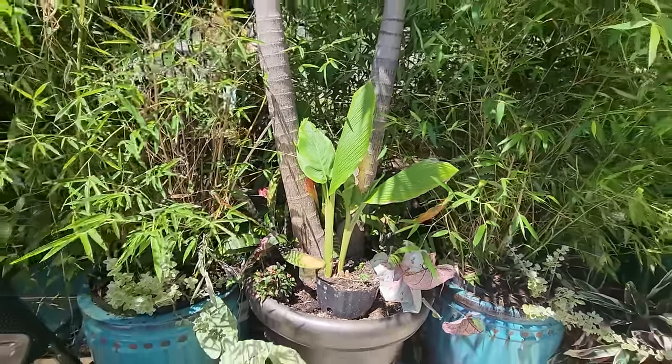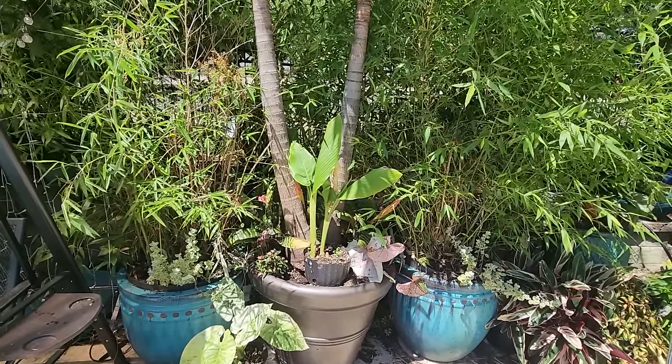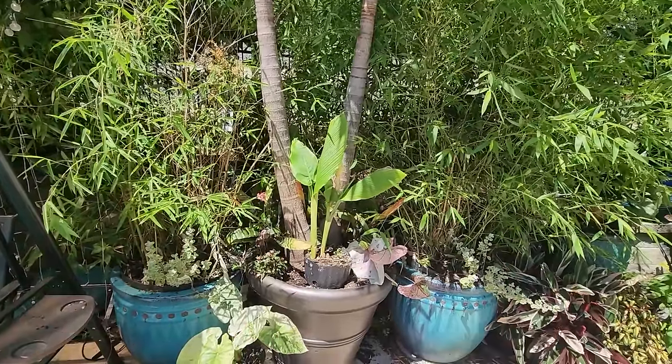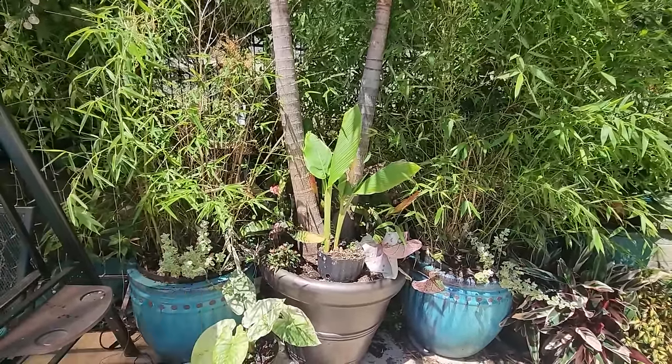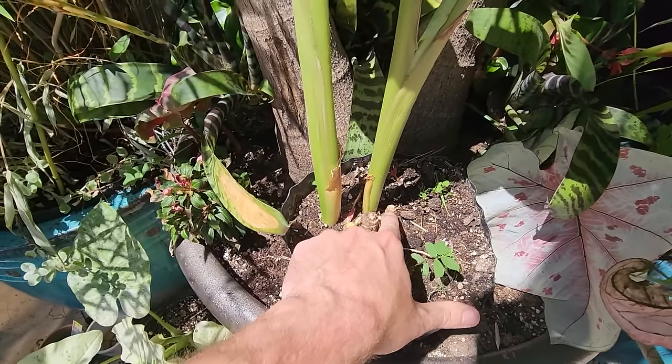But is it going to be out of place with the other containers? Like, is there maybe too much going on? I don't think there is, because when the caladiums come up, there will be much more bold texture in these other containers, and I think that should make it all flow together better, maybe, hopefully. There are two in here.